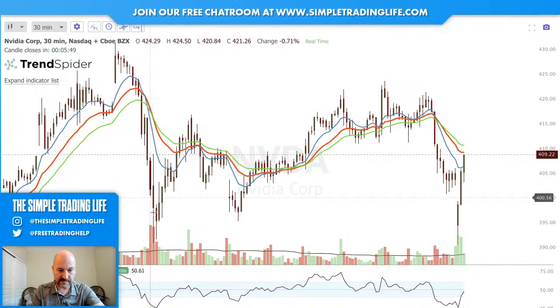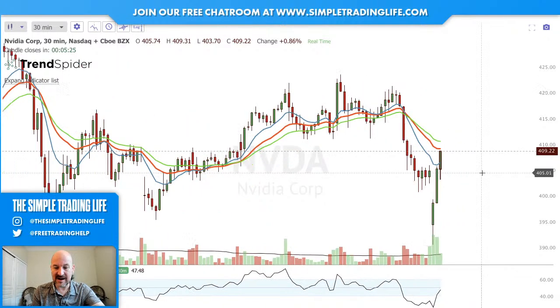Okay, so look at this big pivot right here with these big wicks. And look, price gapped down. It shot down into these wicks, caught a bounce, and look at that bounce. So what does that tell us about this level right here, right through here? It tells us there's a lot, I mean a lot of aggressive buyers right there.